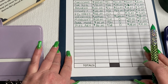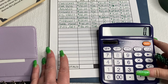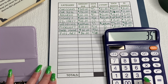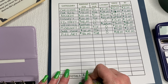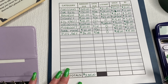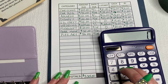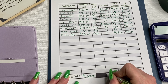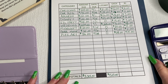Let's see, now let's calculate how much I'm going to cash flow this year. So that is $3,301. That's crazy. This is all going to be cash flowed just by planning it out. All right, let's see what we're starting with. $1,523 we're starting with. So almost half of it we're starting with. And most of that is the wedding fund, but still it's a great start.